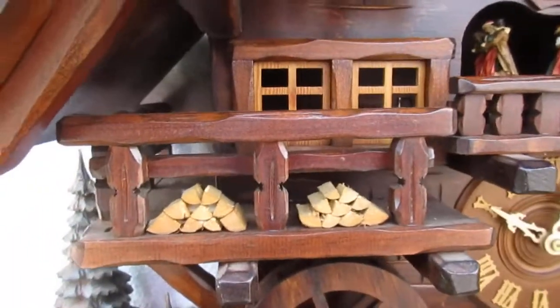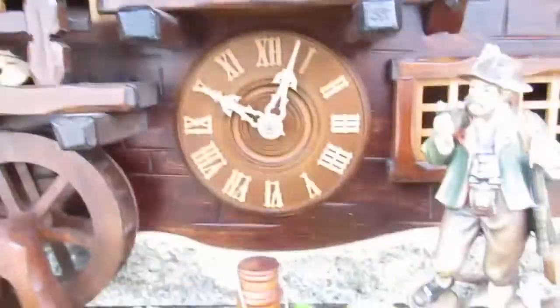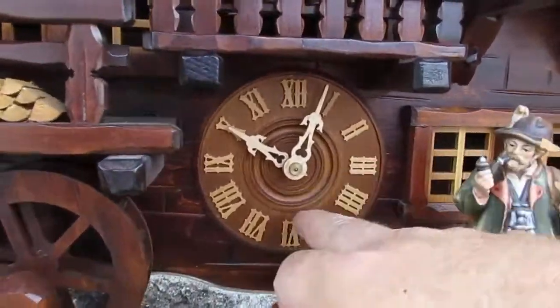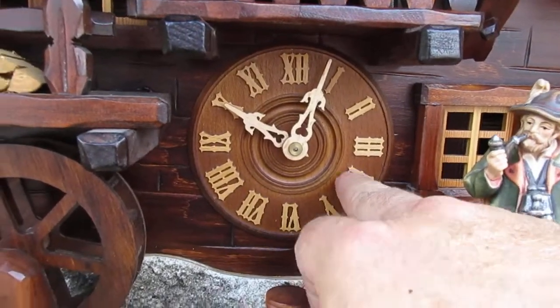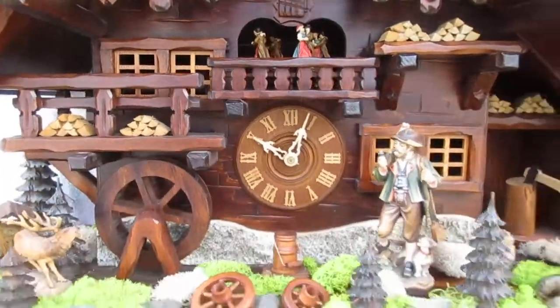As I stated, multiple balconies. One there, one there, one there for the dancers platform. The cuckoo door just above it, and on top of that, more wagon wheels and another balcony. While I'm thinking of it, this is a wood dial. These are wood numerals and wood hands. So like I said, this one has all the bells and whistles.